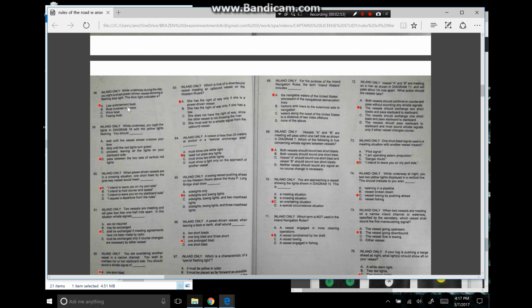Number 58, inland only. While underway during the day, you sight a small power-driven vessel showing a flashing blue light. The blue light indicates a... Answer is A, law enforcement boat.